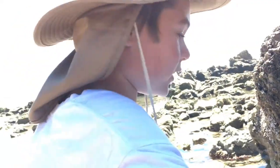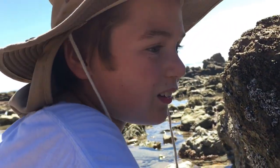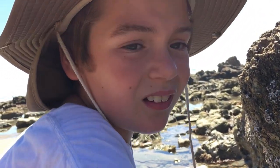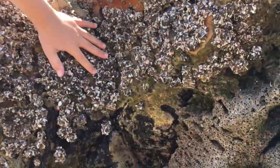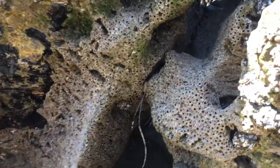The coolest new thing before this was the sea hare. Yeah, the sea hare. Remember the little one? It was orange and purple. It was a tiny little one. It must have been like a baby. But it was orange and purple, not like a normal big black sea hare.